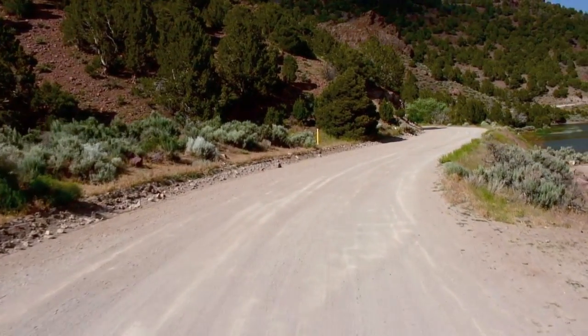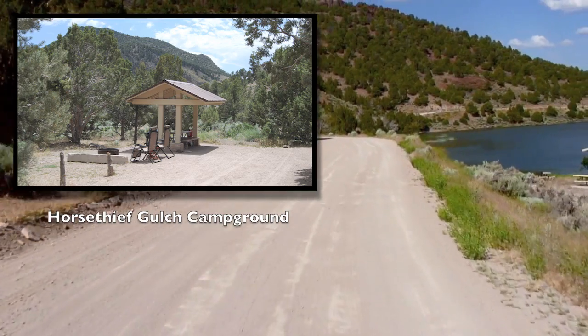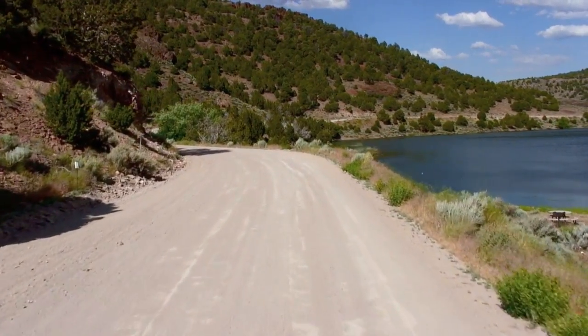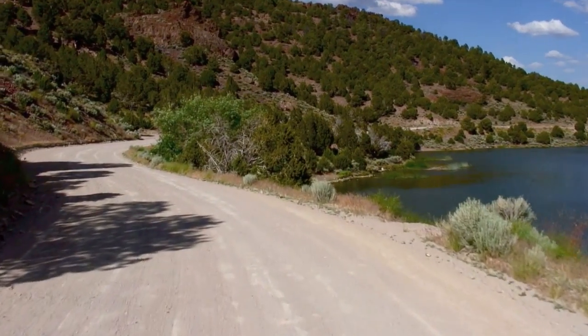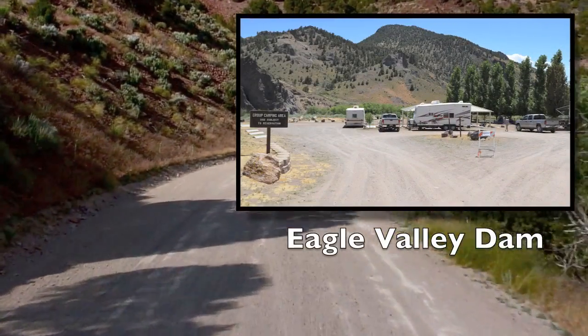Okay, Horse Thief Gulch Campground. They do have 36 campsites. Each one comes with a picnic table, also a shaded ramada. They also have water hydrants here, and they have 3 restrooms, and one of those restrooms actually has showers. Straight across the road from Horse Thief Gulch Campground is the main entrance to Eagle Valley Dam. That's the group camping area there.